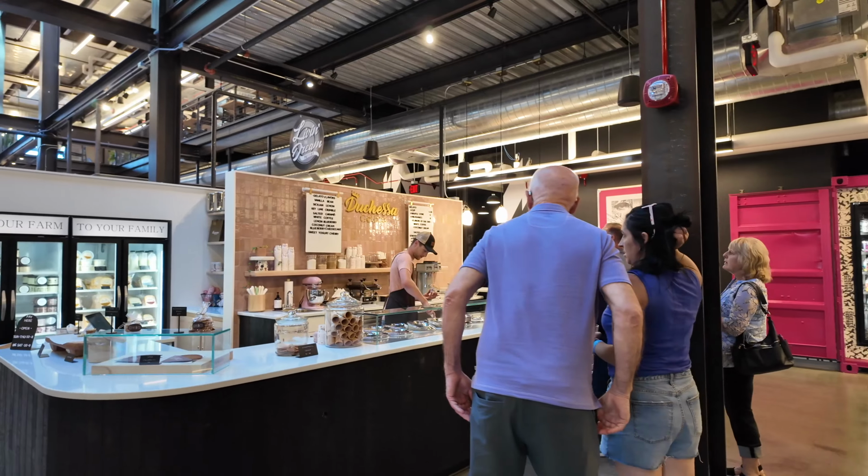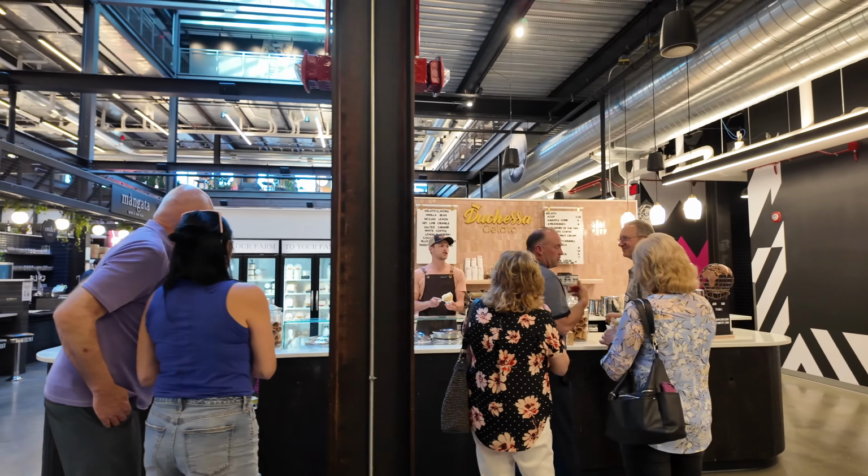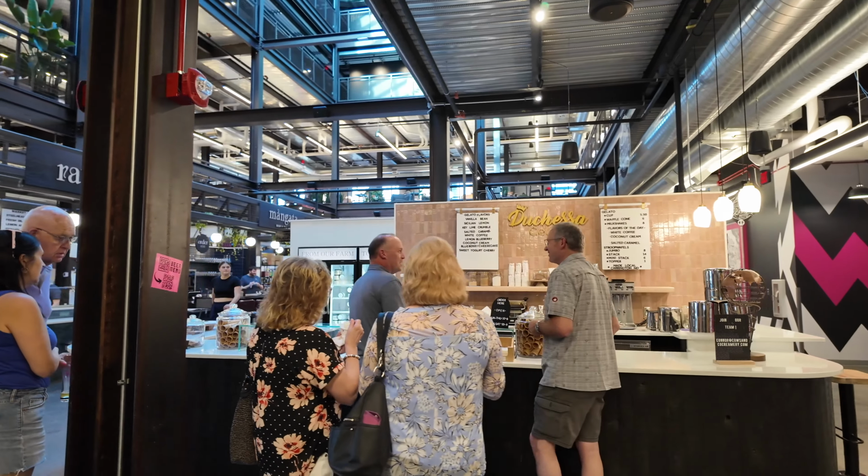This is a really nice little place where you got gelato. We enjoyed that quite a bit. It was a very hot day. I don't know if you've picked up on that. Yeah.